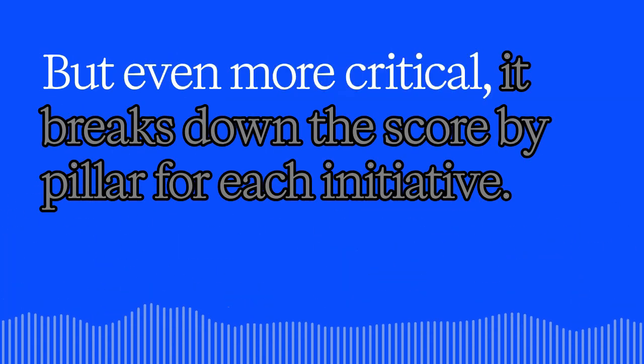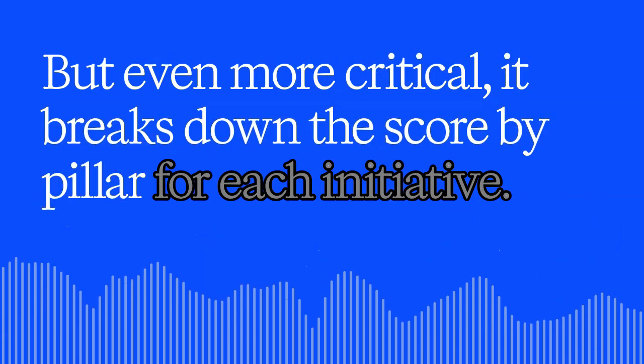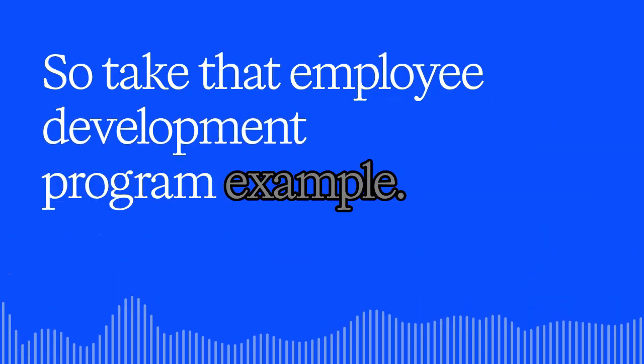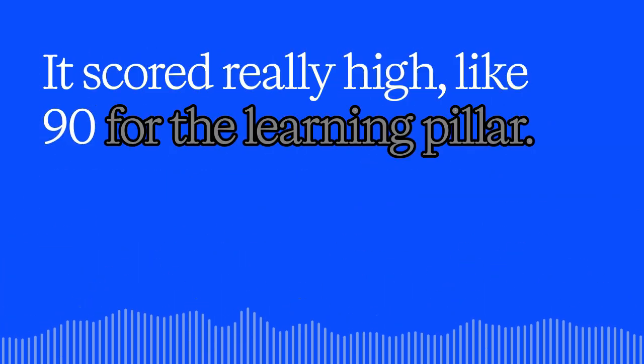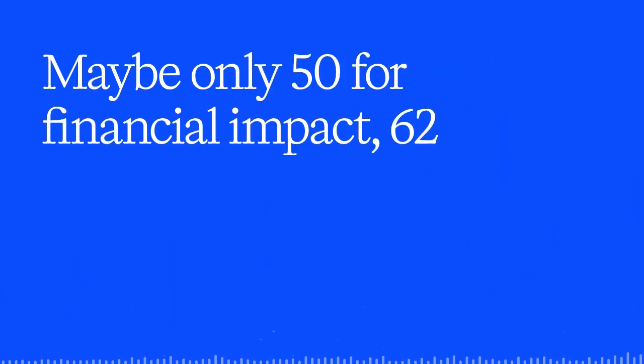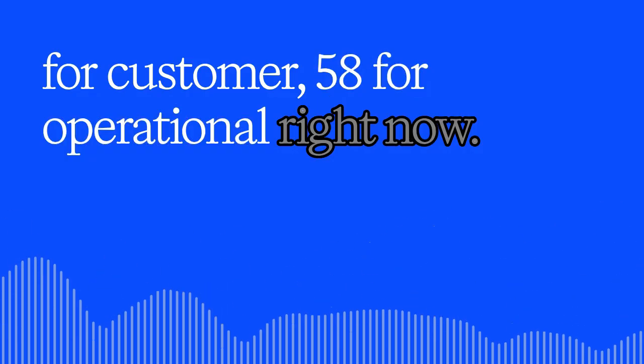But even more critical, it breaks down the score by pillar for each initiative. Oh, okay. Give me an example. So take that employee development program example. It scored really high, like 90 for the learning pillar. Makes sense. Sure. But maybe only 50 for financial impact, 62 for customer, 58 for operational. Right.